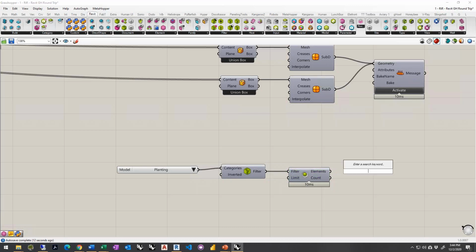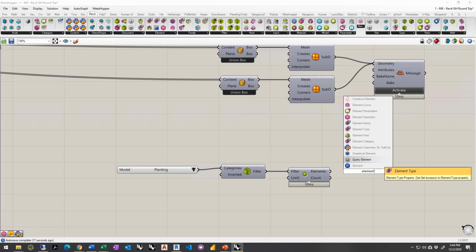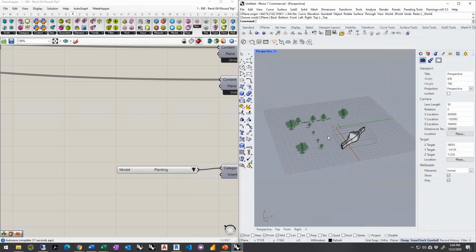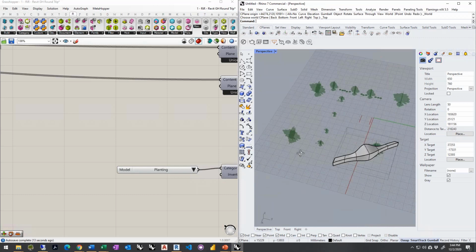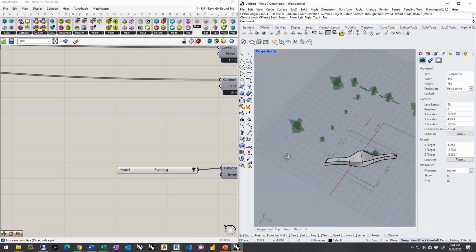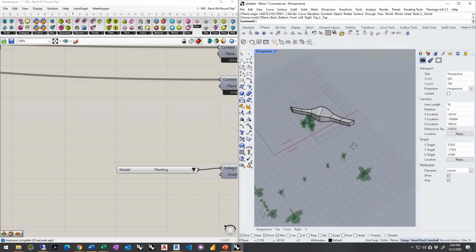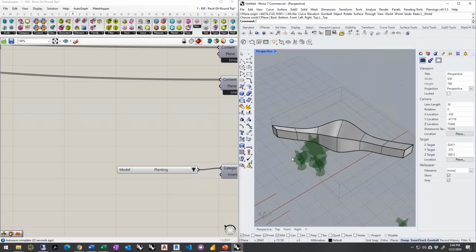And what I can do is then create Rhino geometry from that. So I'll just type in element geometry. It's this one. And what this does is create Rhino geometry from these elements. Now, right now, this is just in Grasshopper, but since its preview is on, I can go ahead and see what that looks like in the Rhino model space. So I can see all of my plantings there. So now I can have more information to make this design decision.